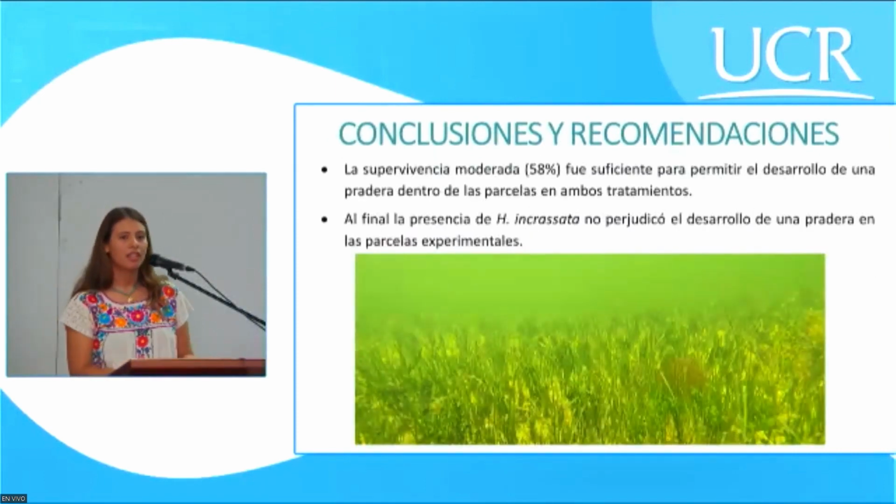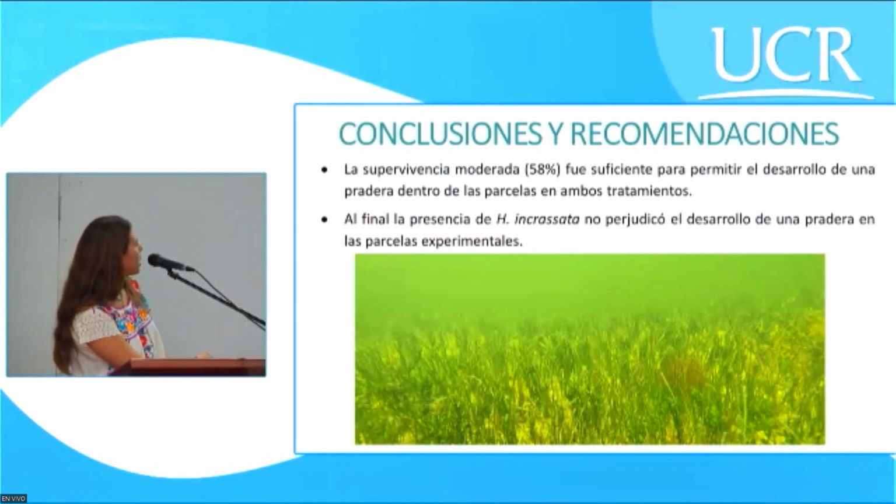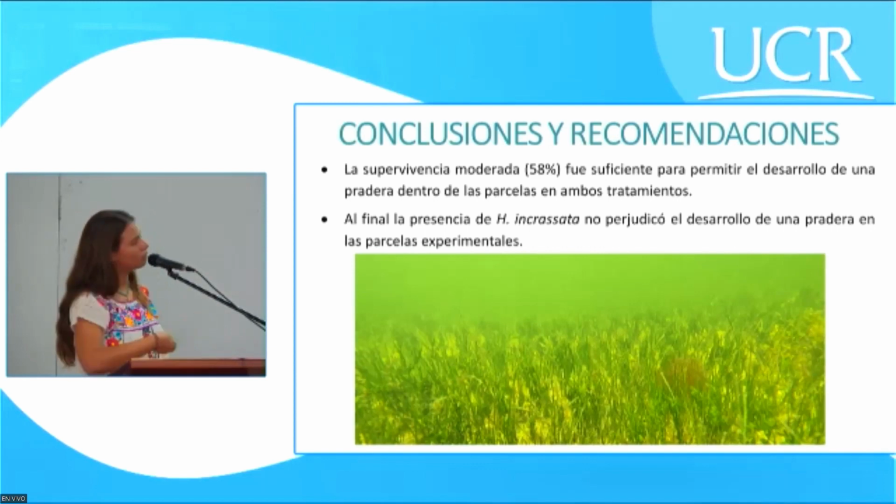Now, even with this, the moderate survival rate in all parcels was enough to generate a seed pasture of Halodule. So with Halimeda, you can see that it's quite abundant, but it didn't prevent the development of a complete prairie of this. So you can see the presence of this algae does not affect the development, in this case the restoration should be successful.